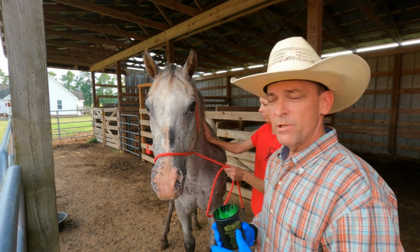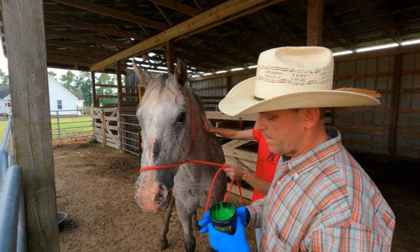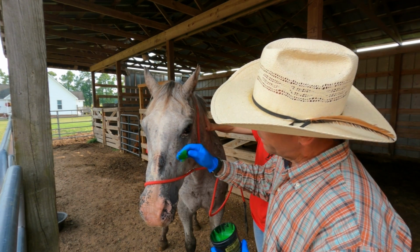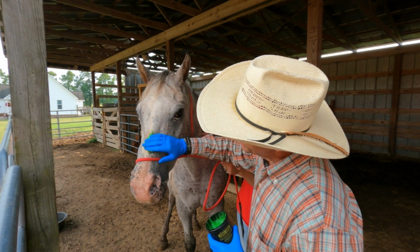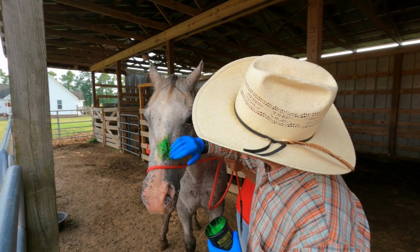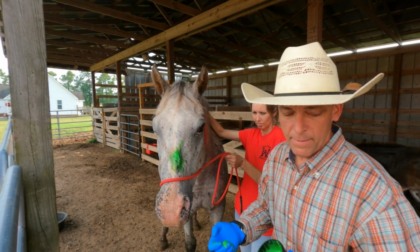I don't know if y'all can see his stitches right here or not, but they're coming along real good. It's all together. None of them has come out. His lip hadn't come out. So we're going to put a little bit of the green stuff on there to help him keep all the bacteria and stuff out. And he's been getting a little bit of bute in the morning in his feed. That way he's not as sore. So we're going to cake it on there pretty good. And now the hard part is getting it on his lip.